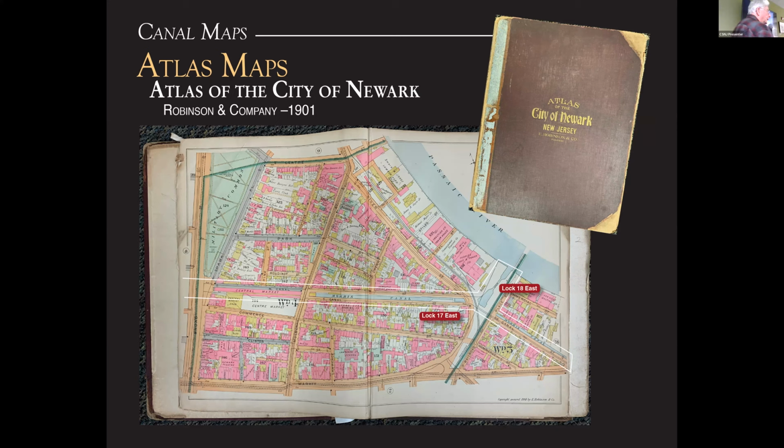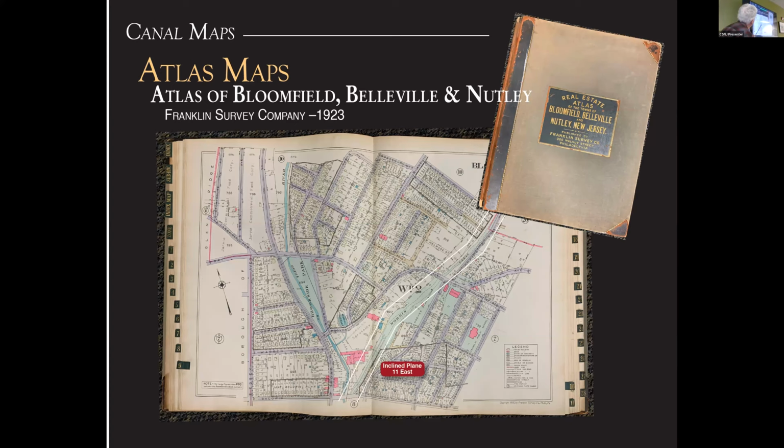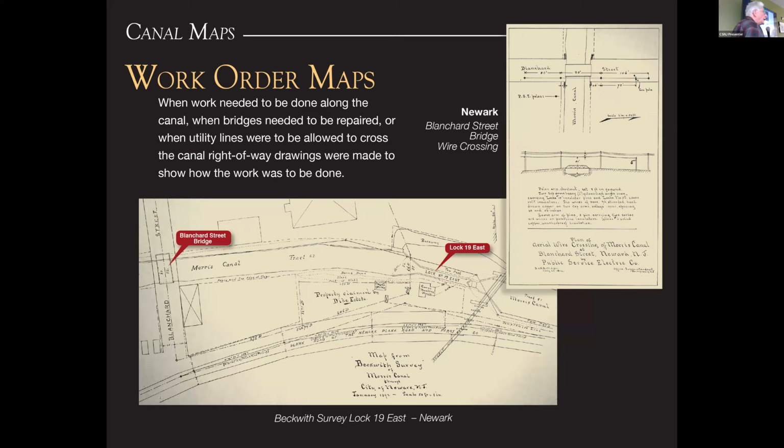1901. More recently, here is an atlas, Bluefield and Belleville and Nutley. And here is the route of the canal as it has been abandoned and is not shown in detail, but the route is still extant. It still exists. And again, very, very nice atlas. We've got several of these atlases from different periods of time. And so lots of different kinds of small collections of maps.